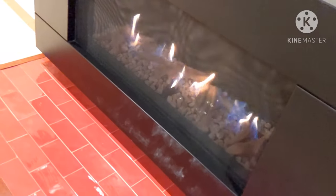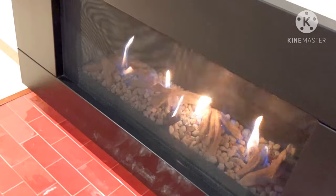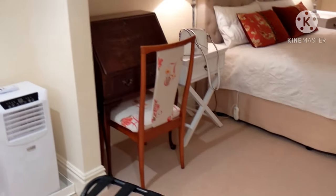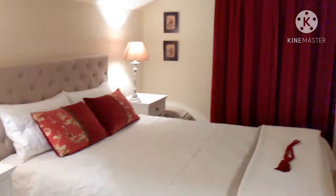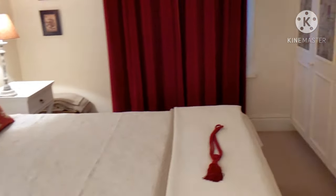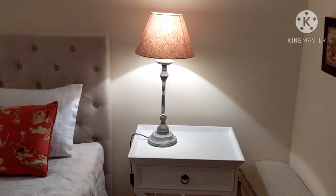But the use of a faux fireplace, so this is gas, it's very nice. Adds to that romanticism if you're with your partner. Cute chairs. And of course, you've got good sized double bed over here. Very nice. Oh, and that's just a lovely touch, the red velvet looking curtains. Good little bedsides.